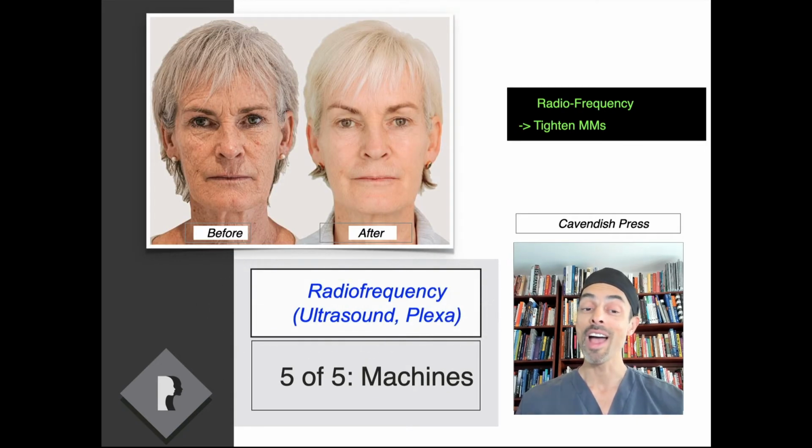And there are a variety of different machines that use different technology. Some use radio frequency, some use ultrasound, and there are other forms as well. And these tend to work in similar ways by tightening the skin. And I'm going to talk about this further, but in a way, expectations are important when it comes to these non-surgical machines, because although they have an effect, often they're quite conservative and the effects are quite mild.